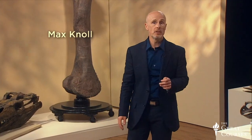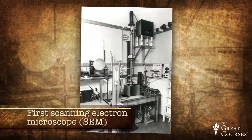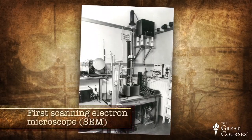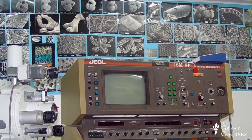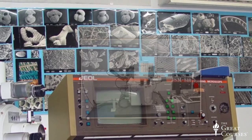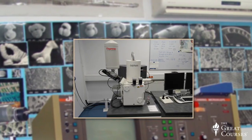This idea would be taken forward by Max Noll and Ernest Ruska during the 1930s, who, by 1935, had constructed the first crude scanning electron microscope, or SEM as we call them. By 1965, the Cambridge Instrument Company produced the first commercial machine, and SEMs have been an important part of many paleontologists' toolkits ever since.